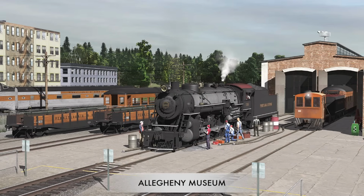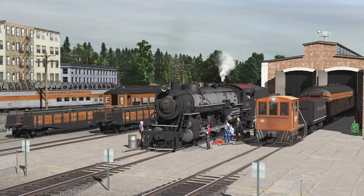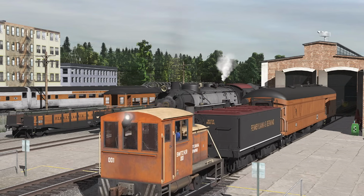Later in the afternoon, the sun has finally made an appearance over Allegheny. The 1086 basks in the glimmering sun as work is underway to assemble the train for tomorrow's grand finale excursion.